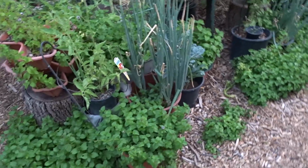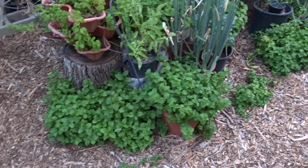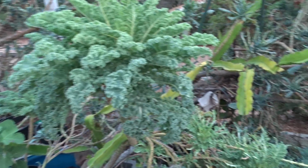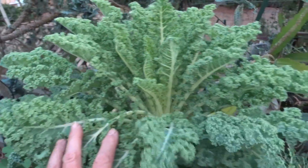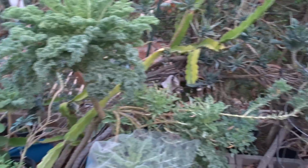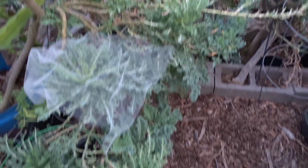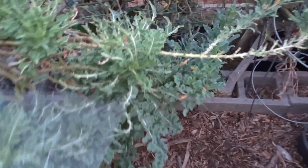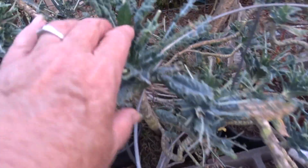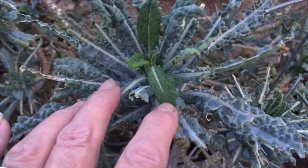I see now I've got orange mint all over the ground, and then I've got more orange mint here, and then of course this is curly kale. Here the birds haven't really bothered with it because it's out in the open, and you know, they're afraid of predators. We've got hawks around, so they like to hide and go further down. But look what they have done. They have decimated my kale. But see the new growth? Look how beautiful the new growth is.